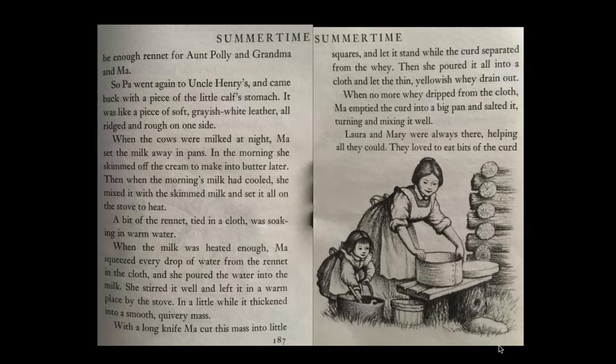When the cows were milked at night, Ma set the milk away in pans. In the morning, she skimmed off the cream to make into butter later. Then, when the morning's milk had cooled, she mixed it with the skimmed milk and set it all on the stove to heat. A bit of the rennet, tied in a cloth, was soaking in warm water. When the milk was heated enough, Ma squeezed every drop of water from the rennet in the cloth, and then she poured the water into the milk.